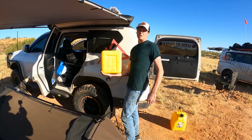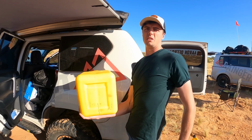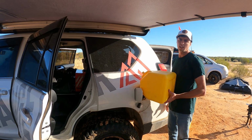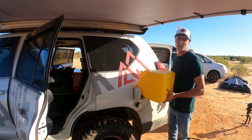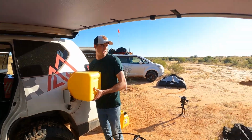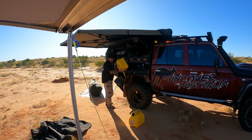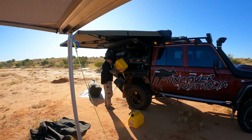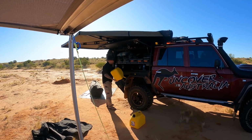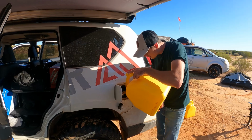Straight in. So this is day 3. We've done about 160 k's since Big Red. As probably mentioned earlier, this Prado here's got the 150 litre tank underneath it because it's got the spare wheel on the back. 190. I think Darren's carrying just above 200. So in total I've got 260 litres on me this trip. That's fuel in the car and jerry cans. Oh mate, that is perfect.